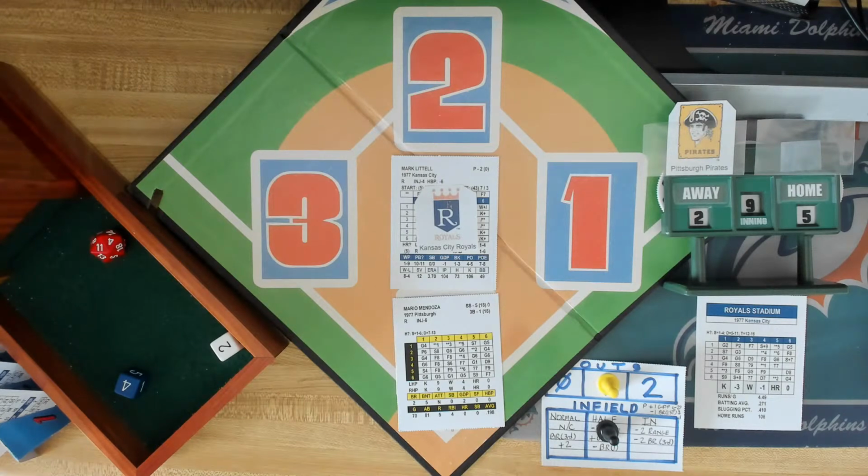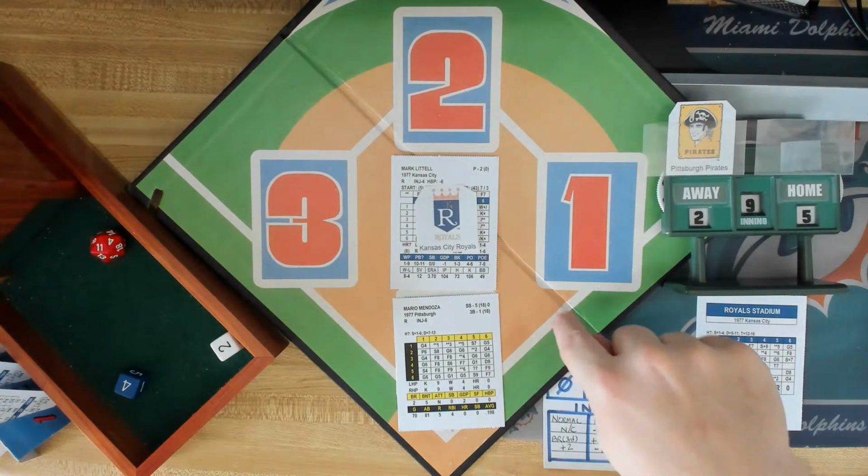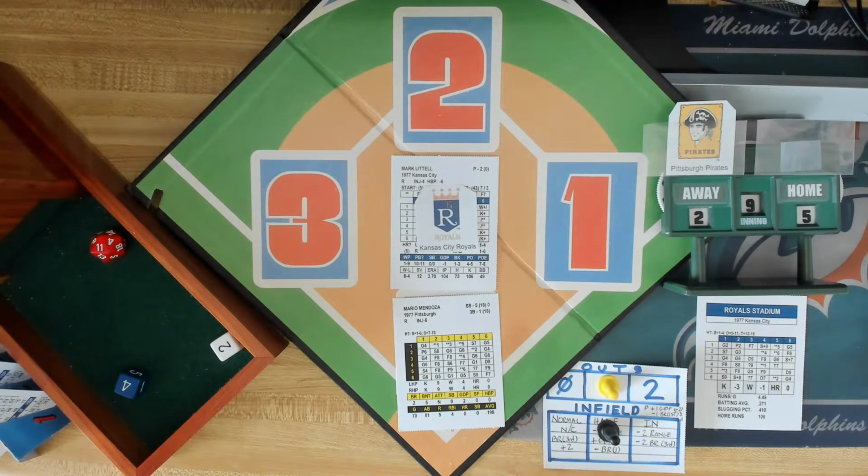So that's the difference between infield normal, half and in. There is corners in too. You could have corners in, which you bring in the first and third baseman to guard against a bunt. And if you do that, it's supposed to bring down the bunt rating of the bunter by 2. But it suffers like an infield in, something like that. I've seen corners in some places. The PC game has corners in. This game does not, at least not officially. So that's how that works there.